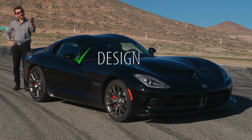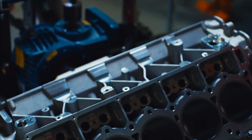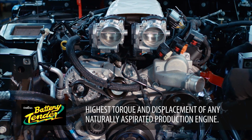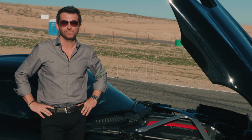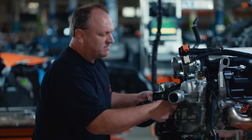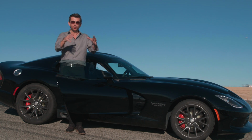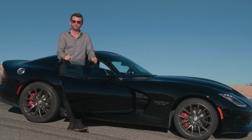Design? Check. With 645 horsepower, 600 foot-pounds of torque, all out of that V10 8.4 litre engine. So when it comes to power, that'll be a yes. Hand-stitched, hand-welded, hand-built. And in fact, on the GTC, so customizable, there are over 24 million ways to make your Viper your own, just like a Savile Row suit. Craftsmanship, that's a check.